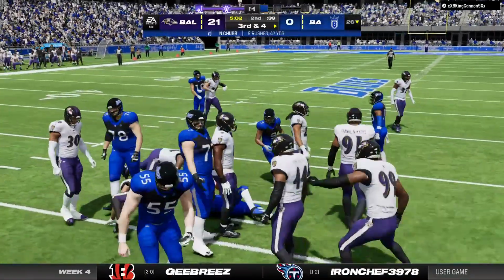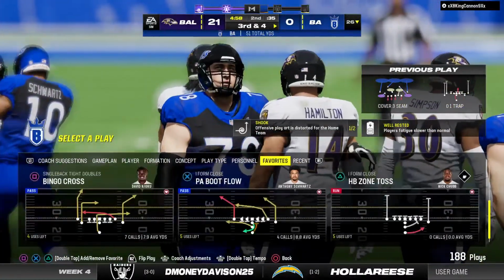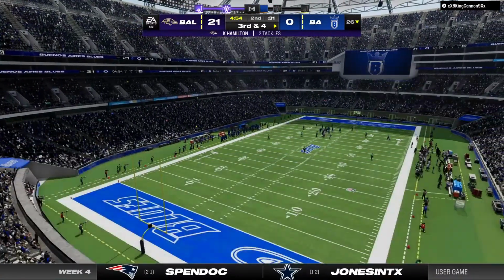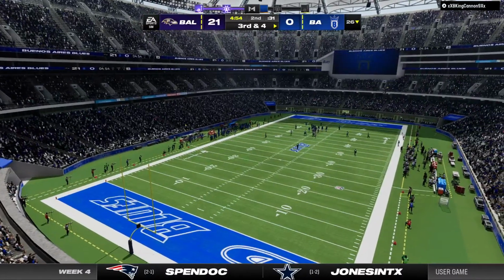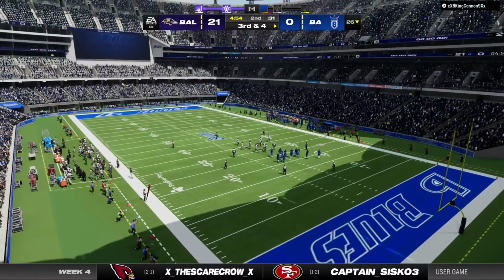2nd down, here's Chubb again. And he'll be stopped up at the 26 after a gain of only a couple. Whenever we talk about the best strong safeties, one word constantly comes up, and that's instincts. Being able to diagnose run or pass and make the appropriate moves. He crashed down hard there. He was ready for that running play.